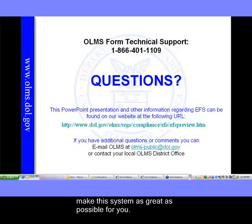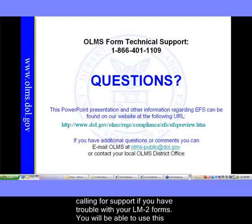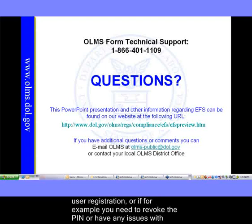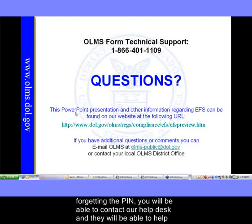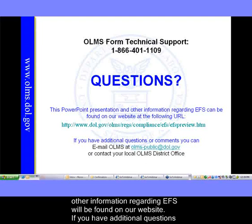So here's some information. We have the OLMS Forms Technical Support Number, and it's the same number that you use now for calling for support if you have trouble with your LM-2 forms, and you'll be able to use the same number if you have issues with the LM-2 forms and the 3 and 4 forms as well. If you have trouble with user registration, or if, for example, you need to revoke the PIN or have any issues with forgetting the PIN, you'll be able to contact our help desk and they'll be able to help you out.